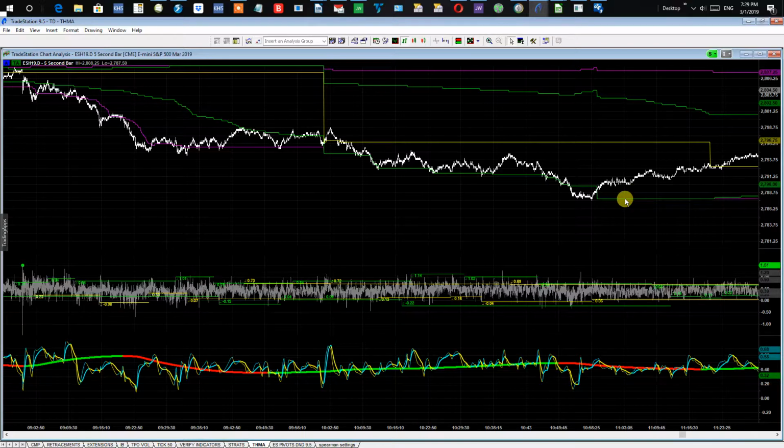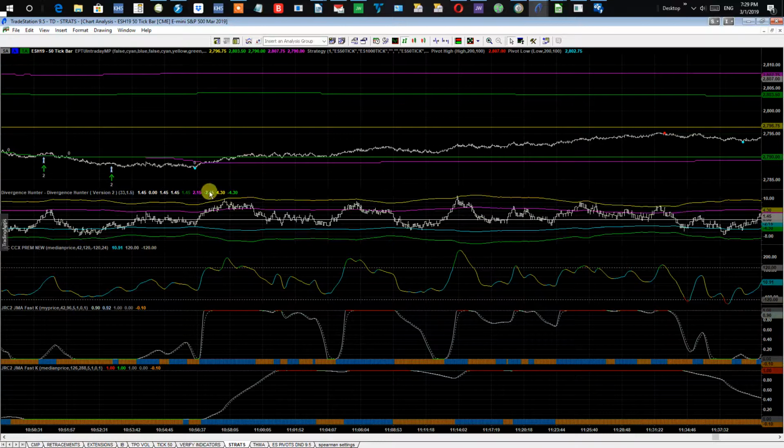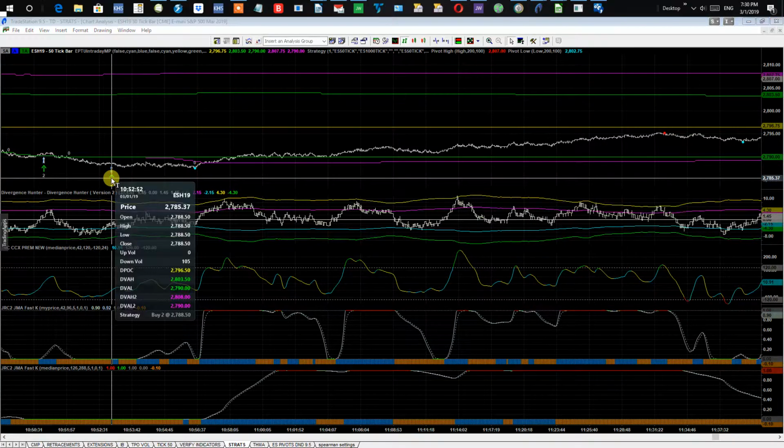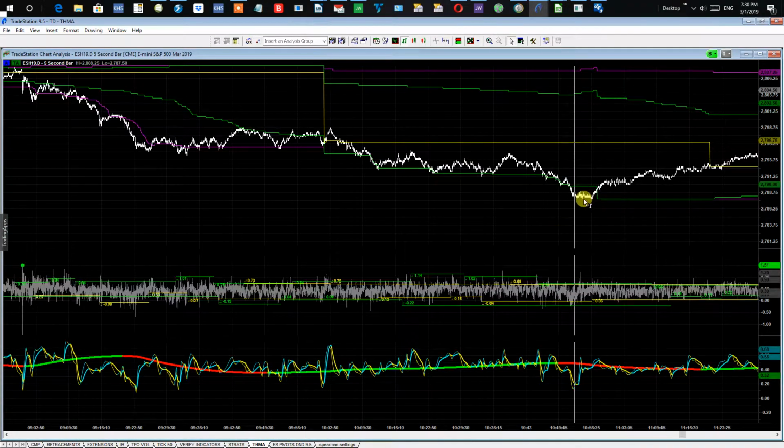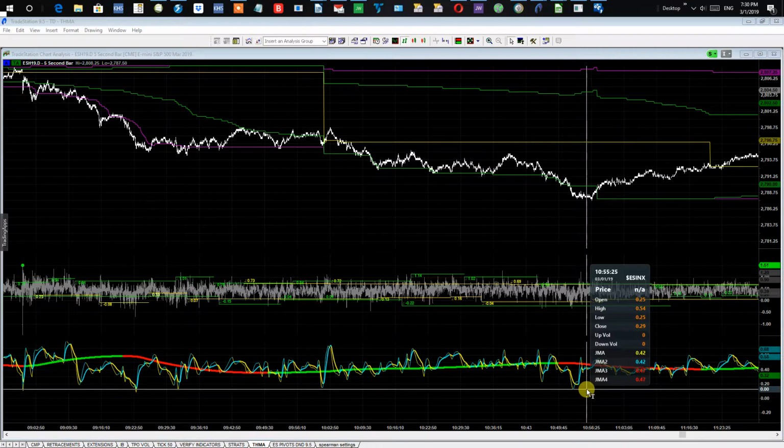Oh, and by the way, let's just look at that one more time. That signal, which happens right here, is right as we're coming down. Okay, we obviously wouldn't take a signal after this kind of a dip on the premium. We would wait until the premium became divergent. And that happens seconds later.